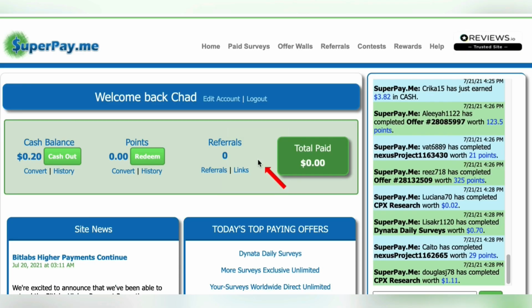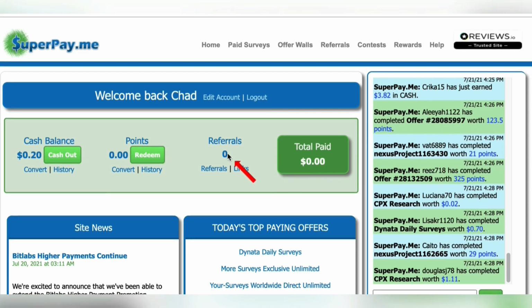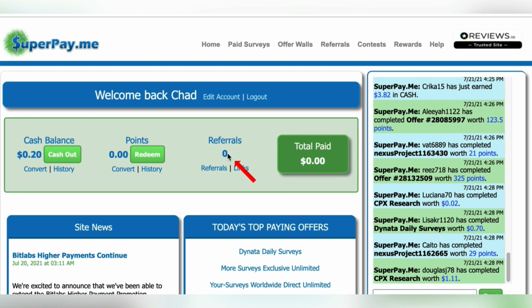Once you're in, the home page will look like this, and one reason I love this site is because right up top here, you can see exactly how much you've earned. You got a big green cash out button right there. That'll go directly into your PayPal account, so they're not hiding any money from you here, that's for sure. So you can explore this site. They've got a lot of different ways to make money.